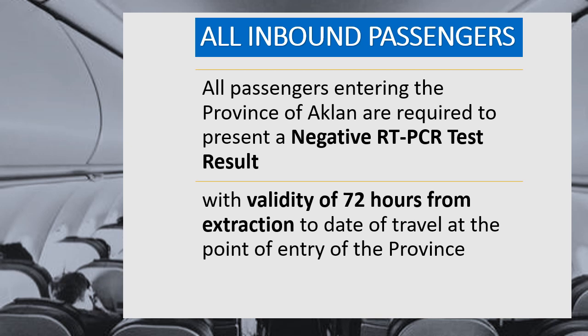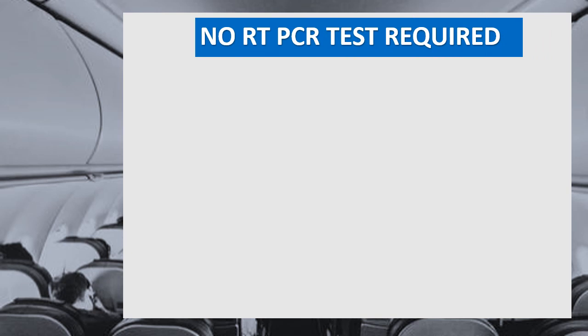So hindi po ito 72 hours from the release of the result, kundi 72 hours from the date na taken, yung kinunan ka ng swab test. Okay? So bilangin nyo po ng mabuti yung oras na yon para di tayo ma-hassle upon entry when the requirements are being checked. Okay, so lahat ng papasok sa Aklan, kailangan merong RT-PCR test result na negative at valid.